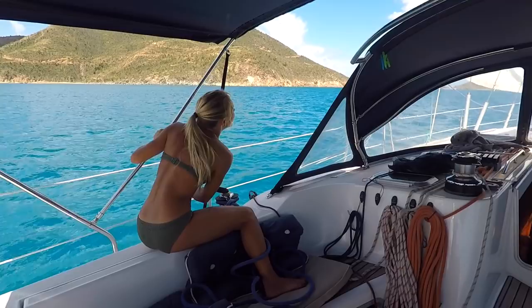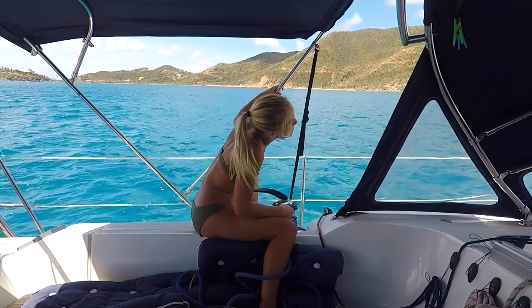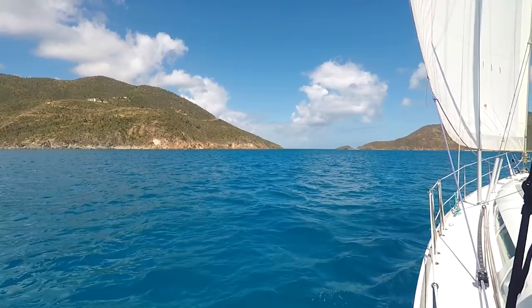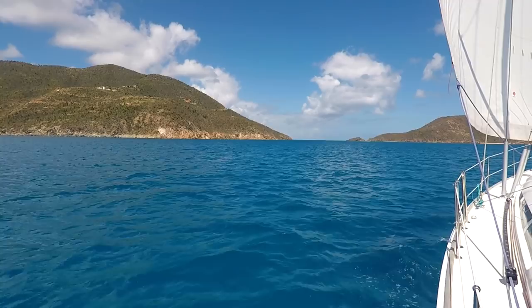Looking good? Yeah, but it's not so much wind today. Yeah, but it's a beautiful day. Sailing through the passage on the north side of Tortola in BVI.